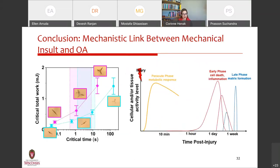So just as a brief summary, the two studies that I talked about today were trying to dive more into this mechanistic link between mechanical insult and osteoarthritis, both by looking at the structural, the mechanical response to load, and also looking at the biological response to load. And moving forward, we see these as becoming more and more integrated.